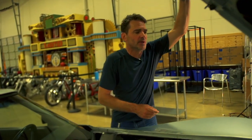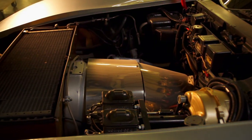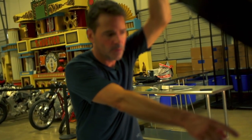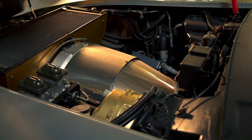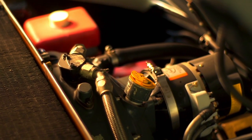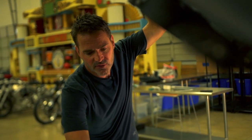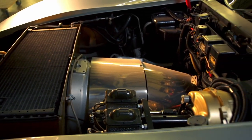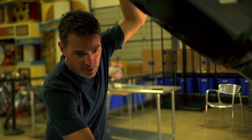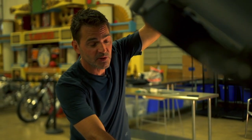Because it differs so much from a normal V8 engine, as you can see, the length. The engine extends all the way from the very front of the car, where the radiator normally would be, all the way into the firewall. This engine acts like a giant fan. Under these decorative covers would be the exhaust side of the turbine engine. This series of fins that looks like a radiator is actually the condenser for the air conditioning. And this car actually has functioning air conditioning.